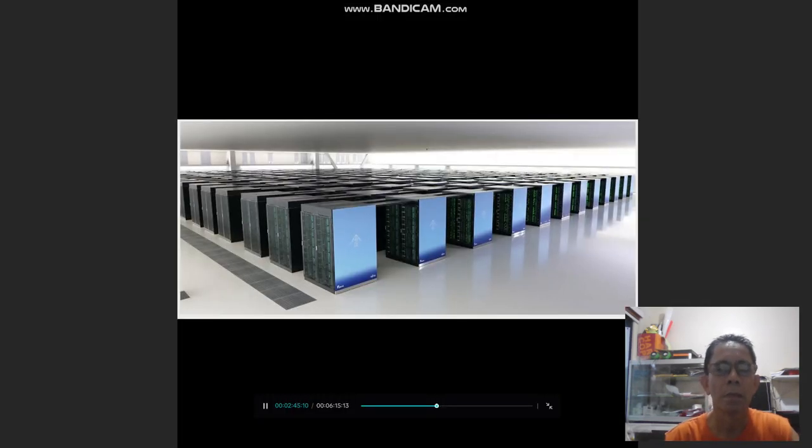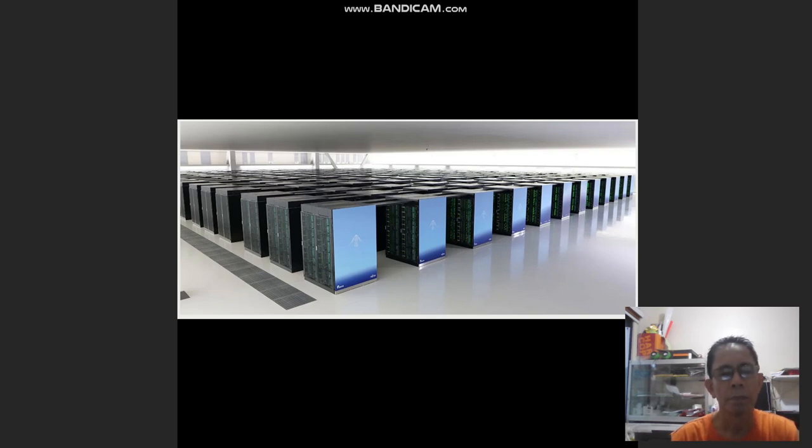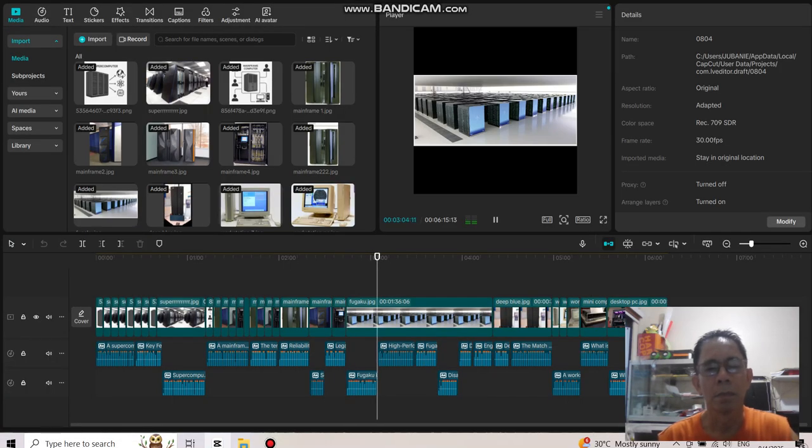Fugaku is a powerful supercomputer located at the Riken Center for Computational Science in Kobe, Japan. It was a collaboration between Riken and Fujitsu and was developed as the successor to the K computer. Named after an alternative name for Mount Fuji, Fugaku was designed to be highly versatile and to address a wide range of social and scientific challenges.